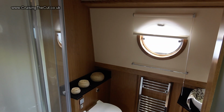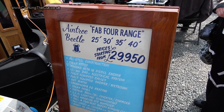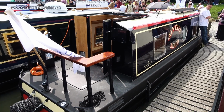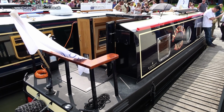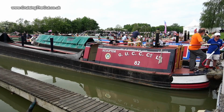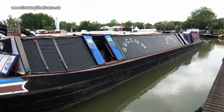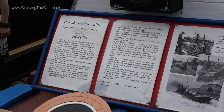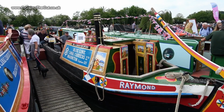Now, from one extreme to the other, take a look at probably the tiniest narrowboat you can get, the Aintree Beetle, which starts at 25 feet, including a cruiser stern. It's cheap and cheerful, and I rather like it. You can't buy these though. It's a display of genuinely ancient classic working boats, decades old, some restored and some still in need of love, and money from public donations.